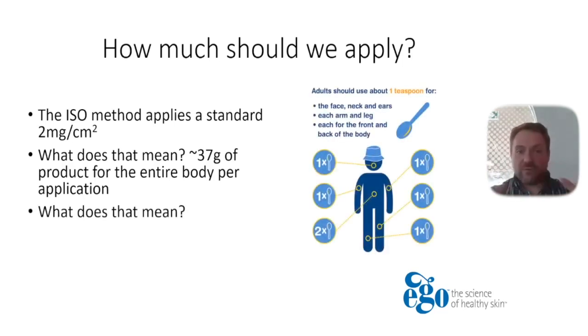But again, what does that mean? It means, as a rule of thumb, there's a teaspoon rule that the industry and the regulators thought was probably the best way to intuitively describe the right procedure. So at the moment, the guidelines say we should use about 1 teaspoon for face, 1 for neck and ears, 1 for each arm and leg, then 1 each for the front and the back of the body. If you add it all up in terms of volume, you will find that you're close to that 37 gram of product.